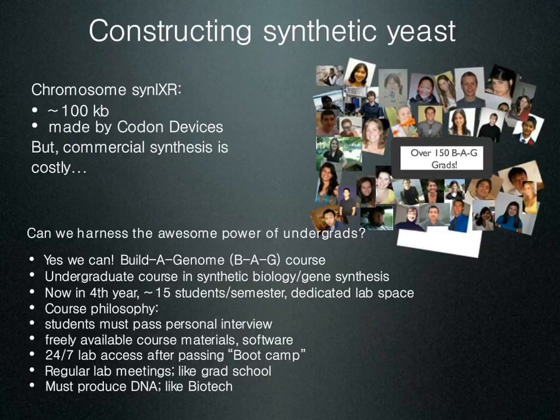Once they pass the interview, they are given a key so they can come to the lab 24/7 to synthesize DNA if they like. Every week, the students need to present their data, dissect the failures, and come up with the next experiment they want to do. So this gives them a flavor of being in graduate school. Also, they are assigned a milestone to synthesize 10,000 base pair every semester. So this is more like a biotech company. The students really love the course, and we have really good course feedback.